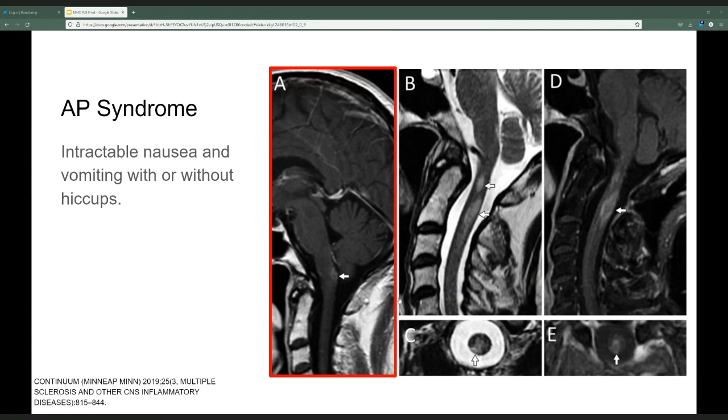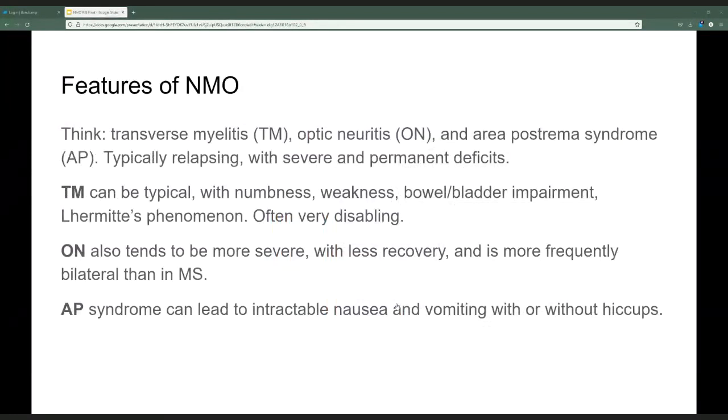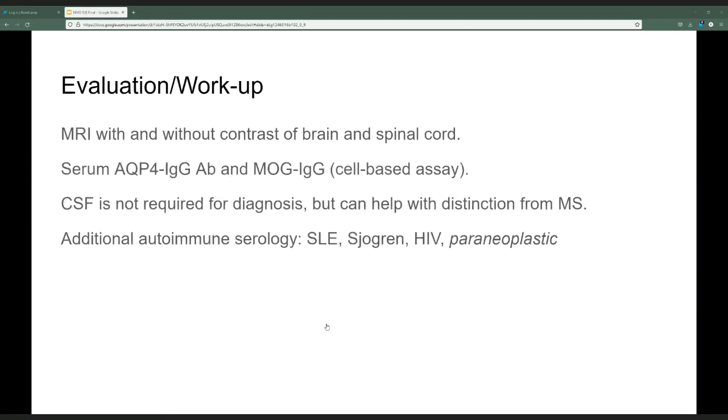And I'm gonna move on to, again, recap. So transverse myelitis, optic neuritis, area postrema syndrome. I mentioned the narcolepsy, SIADH, and the hypothalamic presentations, and the brainstem syndrome. So again, just trying to be repetitive there, because when we get to the diagnostic criteria, that's what's going to be important to keep in mind.